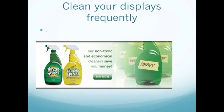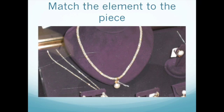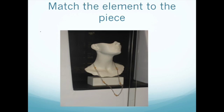It's much like imagining the varnish coming off of a wooden table and how the wood underneath it would look different. So clean your displays frequently, but allow the Simple Green cleaner to do the work, and don't scrub the fabric. Make sure that you match the elements to the pieces that you're showing. Don't have your merchandise hanging off of a small neck form like this or a large neck form like this in a wall case where the necklace seems to just hang right off of the element.